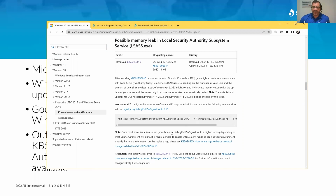Now, what they're also saying is very important is that once you have the KB installed that effectively mitigates this workaround, then you should be removing this registry key. You shouldn't leave it in place. You, in fact, should restore the key to your backup. So whatever was beforehand, it should be restored. Or if you actually didn't have this registry key and it was created, then it should be deleted. And that is actually best practice.